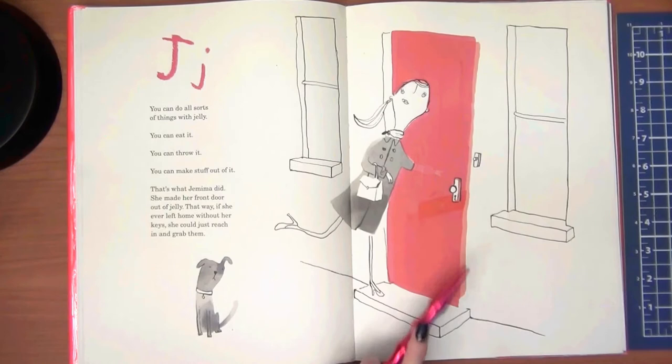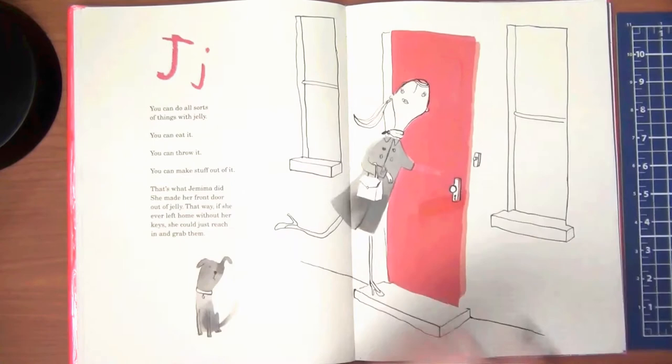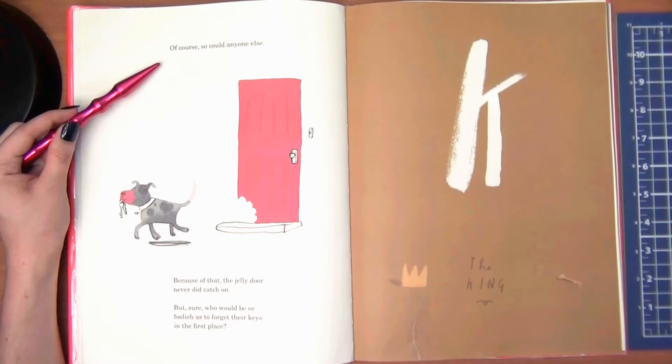Can any of you guys tell me what it is? I'll wait. All right, let's see what her flaw is. Of course, so could anyone else.